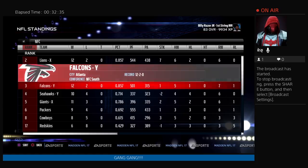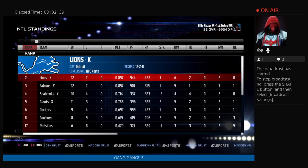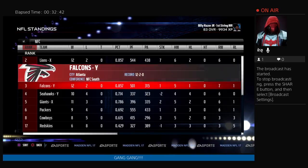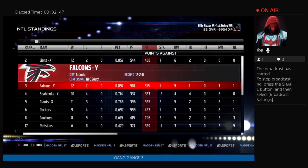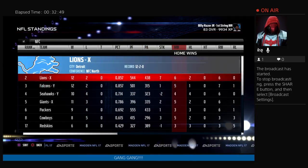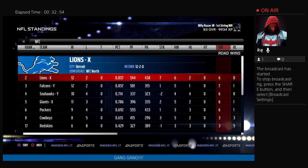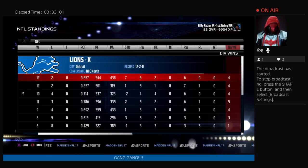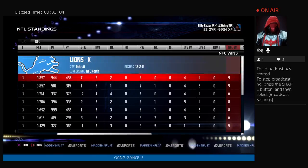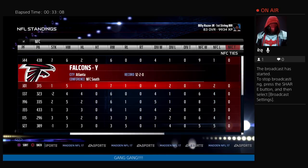And the NFC, us two right here, we are going up against each other. Lions versus Falcons. Look at that. 7 streak, 6 home game wins, 2 home losses. I don't know how that happened, but either way, I'm undefeated on the road. I think I'm going to his house. We can see how that goes. 4-1 in the division, 4-2 for him. NFC wins 9-1, NFC 9-2.